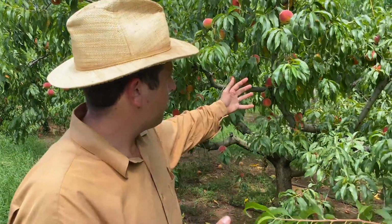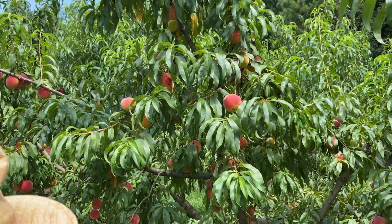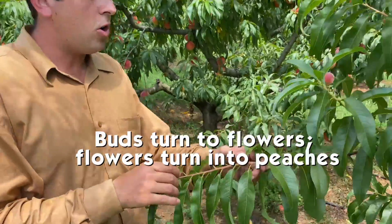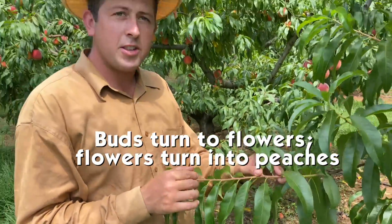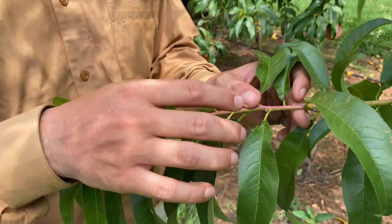So you can see here we've got this lovely crop of peaches that we've grown this year that we're really excited about. What you may not realize is the peach tree is already setting the buds that are going to be flowers for next year's peaches. So we already have to start thinking about next year's peaches even while we're picking this year's peaches.